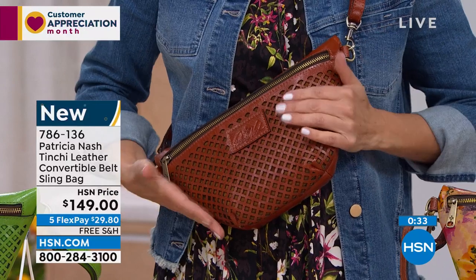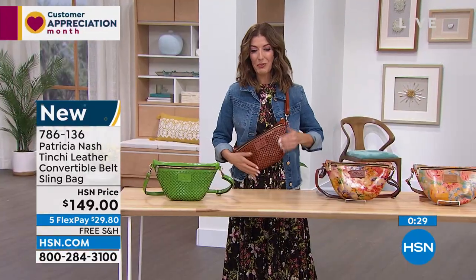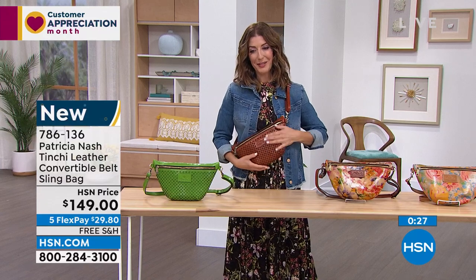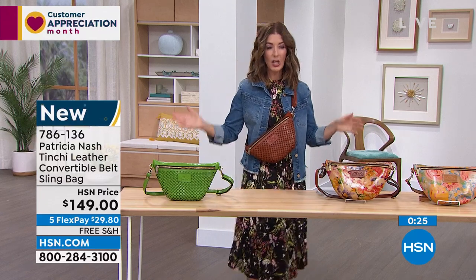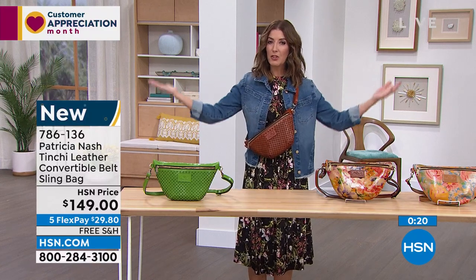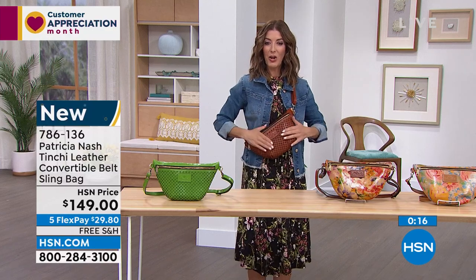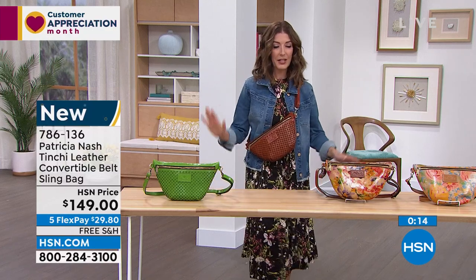I would love for you to get this bag. It is brand new. It's on 5 Flex Pays, so you can get it home for less than $30. And with free shipping tonight, I think you're going to be really, really thrilled. And now you're going places. Great for a cruise, when you leave your room and then you walk around the ship for hours and it takes you like a whole day just to get back to your room. Take all your essentials with you. It's so cute. You're going to get a lot of compliments.